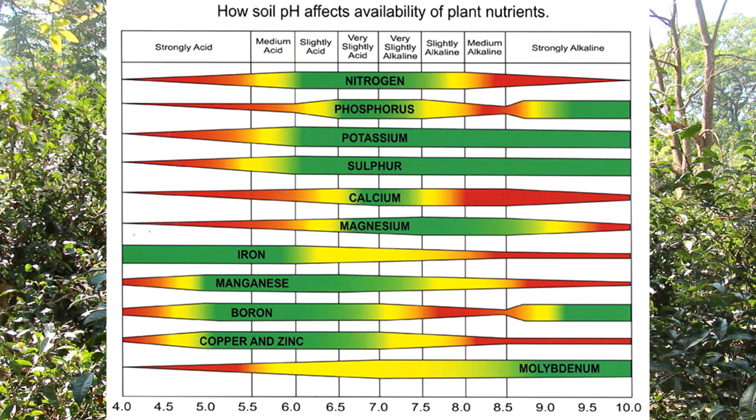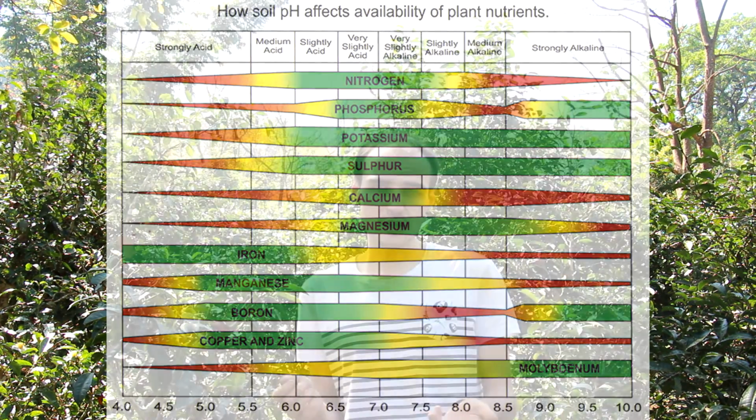Soil pH has important consequences on nutrient availability because an acidic pH will favor some kinds of nutrients, while an alkaline pH will favor some other kinds of nutrients. Too low a pH can also make plants vulnerable to toxic elements such as aluminium, which is widely present in the soil but is not really toxic when the pH is high enough.